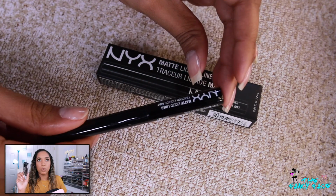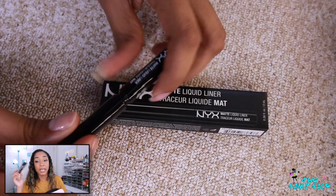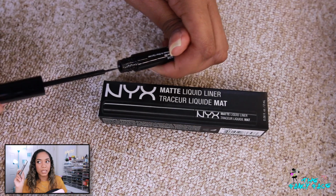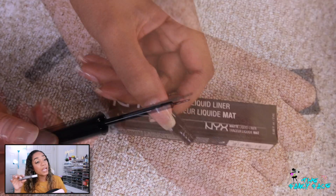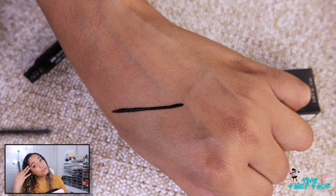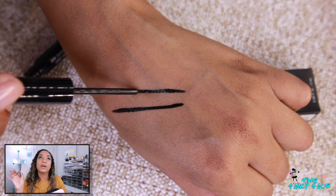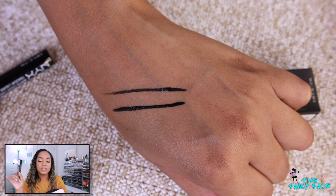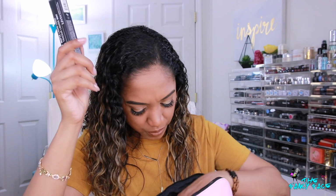Now I have not worn a liquid liner, like a cat eyeliner, for the longest, well over a year, because I just think my eye makeup looks better without a liquid liner. I used to not wear eyeshadow without a liner. That was not a thing. And then once I started just going without liner, I have not gone back. But I got this to try out, Tish, just because you tell me to try it out. So I'm gonna try it out.